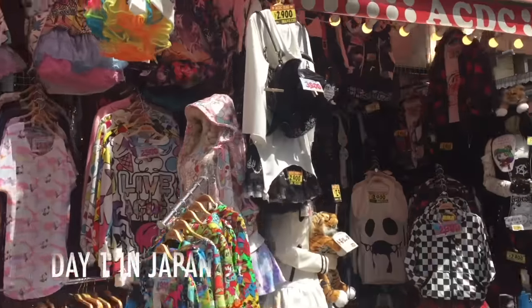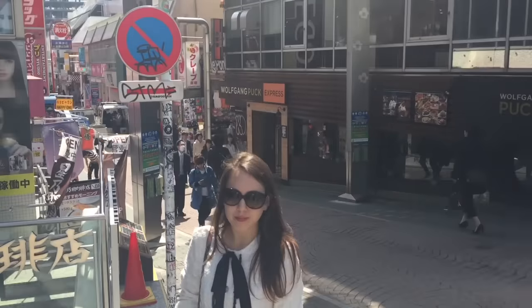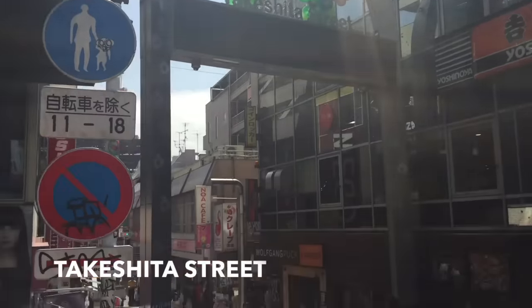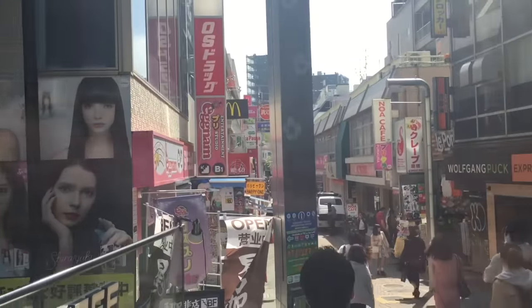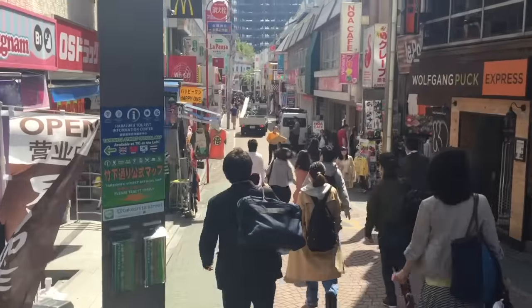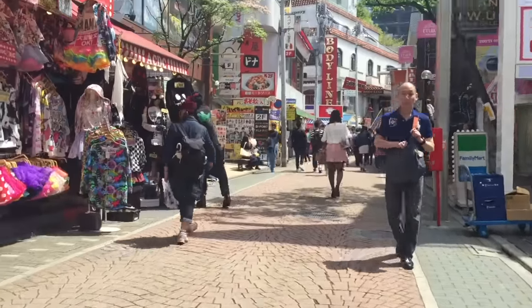So during our first day in Japan, we went to none other than Harajuku, and most specifically Takeshita Street, where you'll find quite a bit of reasonably priced, on-trend Japanese fashion, as well as some really cheap cosmetic stores, and basically anything that's budget-friendly will be on this street.